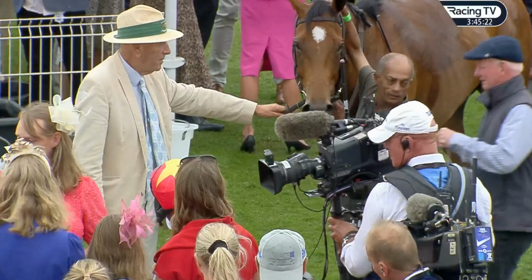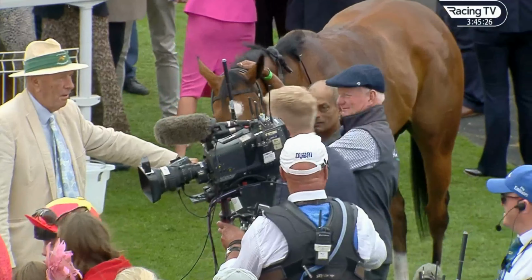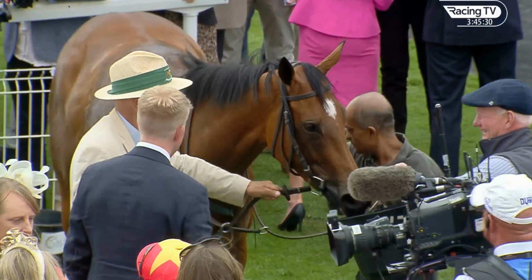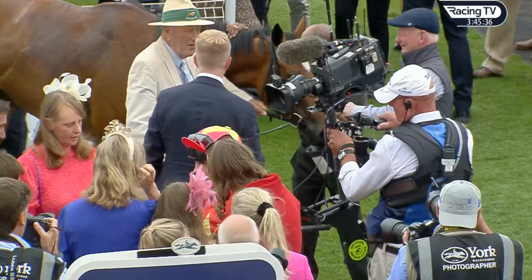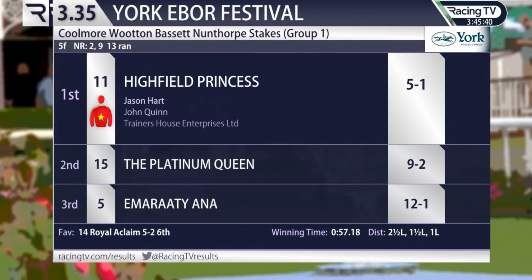Highfield Princess, the homebred, home-trained winner of Yorkshire's premier sprint race, the Coolmore Nunthorpe Stakes. Temperament to die for, speed to burn, heart of a lion. She's quite brilliant. Yeah, that's a performance that will resonate, kind of run out of superlatives for her. I think that is a first Group 1 on the level for John Quinn in Britain, so congratulations. So too Jason Hart after what she did in France the other week. 5-1 Highfield Princess, another extraordinary performance from her.